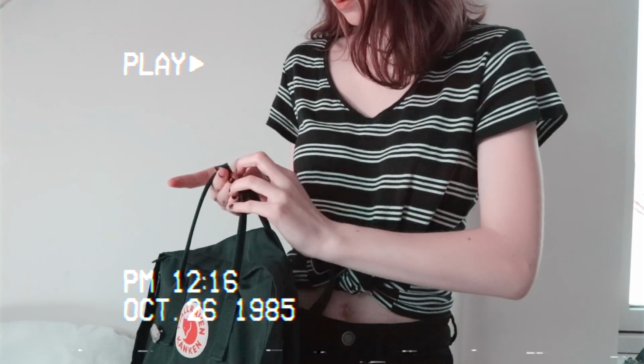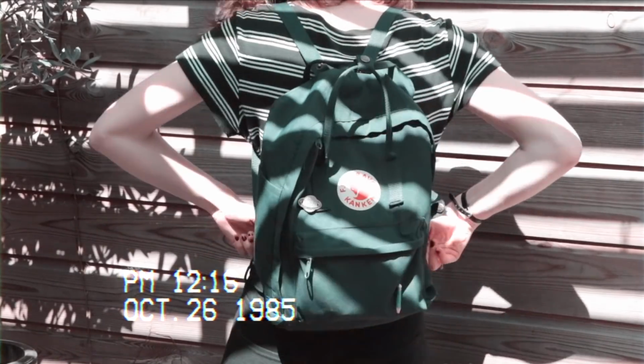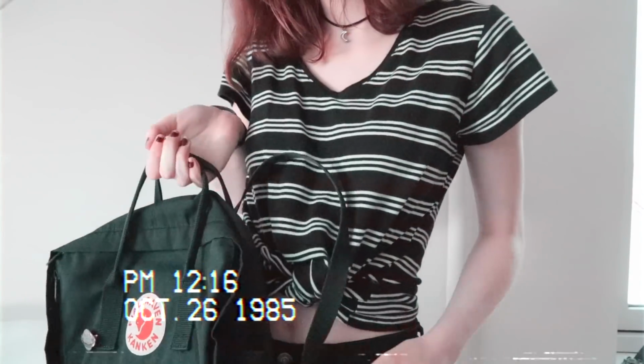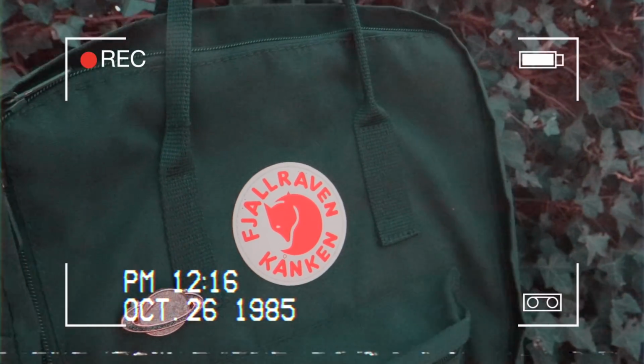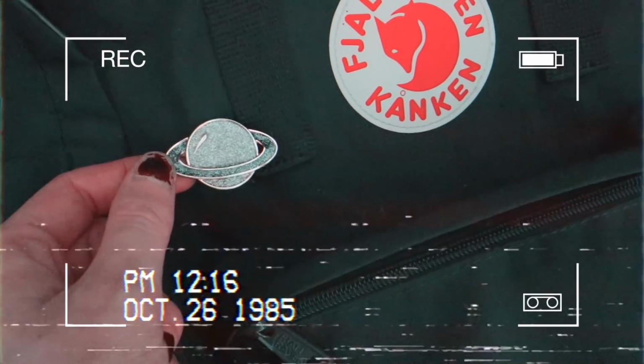My first favorite is backpacks. I own multiple backpacks, but my favorite one is this Fjallraven Kanken. It's not a real one, it's actually a fake. But it's still really good quality and I really like it. It has this dark blue color and it perfectly matches my aesthetic in the wintertime and in the summertime. And I take this to school every single day.